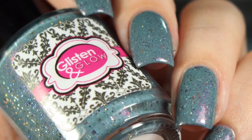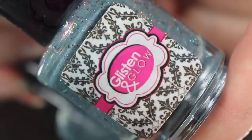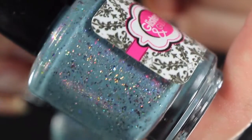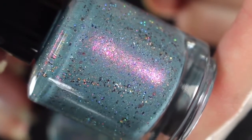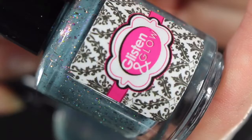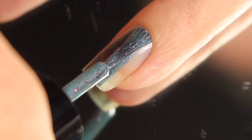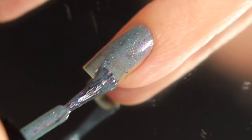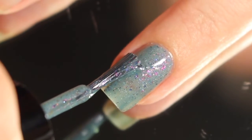So first up is T-Day Turns to Be Friday, and this is described as a medium heather teal cream based linear holo with red to blue to purple ultra chrome flakes, bronze to red to copper ultra chrome flakes, blue to red to pink unicorn shimmers, and a light dusting of silver galaxy holo micro glitters. So a lot going on in here that makes for a really beautiful and complex polish. It's not going to have a lot of texture, even though it does have that wide assortment of glitters.